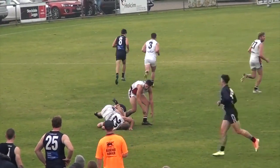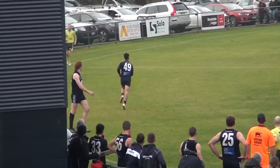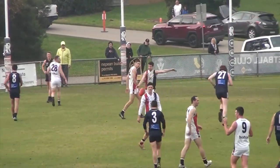If ever I've seen one, the big seesawing mark, one opponent in front, one opponent behind. Great mark by Keegan Downey, and spinning on the outside, Marshall receives a hand pass, but the umpire says you've got to go back.